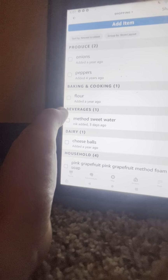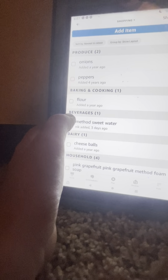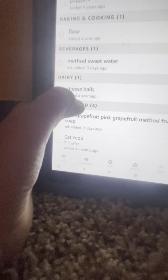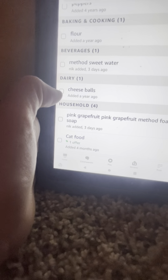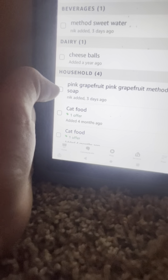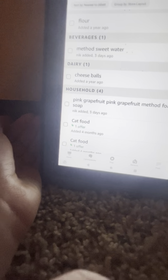Okay. Beverage, produce, onions added a year ago, peppers added 4 years ago. Added a year ago, flour, method, sweet water, 3 days ago. Cheese balls. He said it's beverages. Pink grapefruit, pink method foam soap, cat food, contacts. What? Fire TV cube. Simon says I had to get in the cold for a. What? That says a bad word.